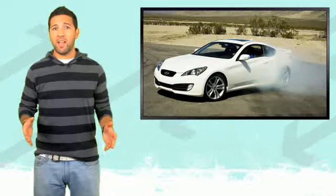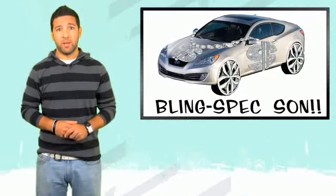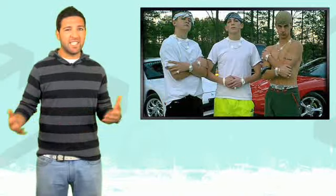In other news, Hyundai has just released the B-Spec Genesis Coupe, also known as the Bling Spec for the icy hot stunners.